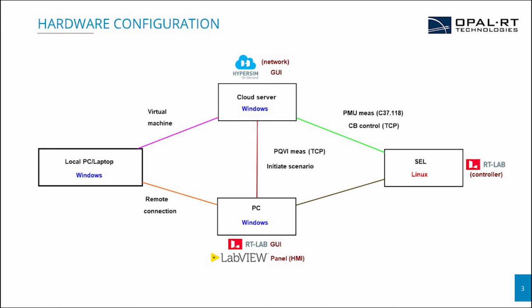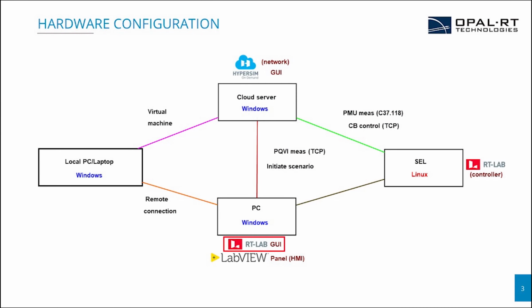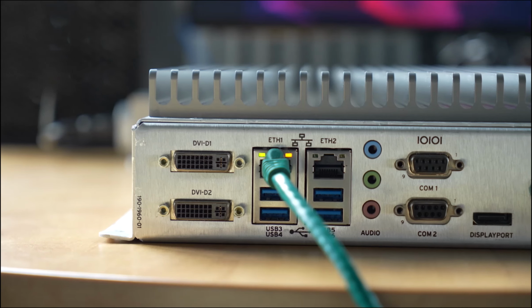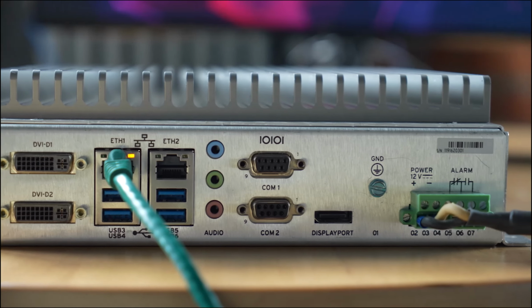In the same area as the controller and the cloud server, we also have a computer setup, a PC, that has the GUI for RTLab, so it can be used to run the controller model on it through RTLab. And it also has the LabVIEW panel that acts as the HMI for us. The LabVIEW receives the measurement from the HyperSim model, and it can also be used to initiate different protection scenarios that we have made for this wide area control system.